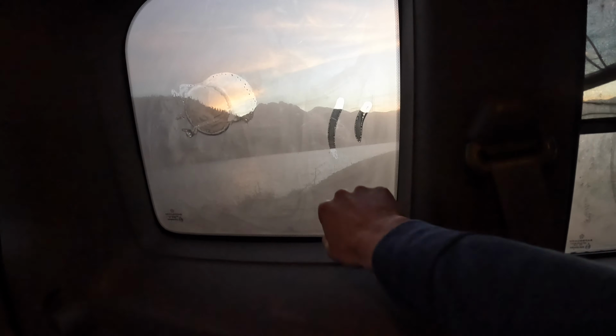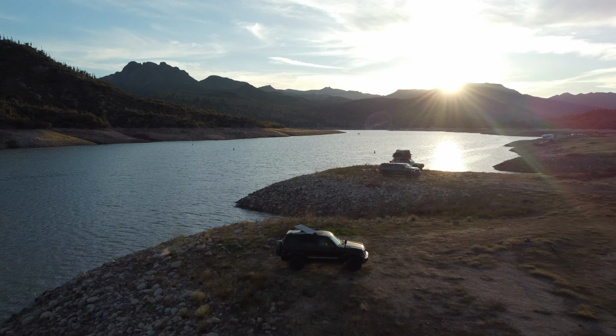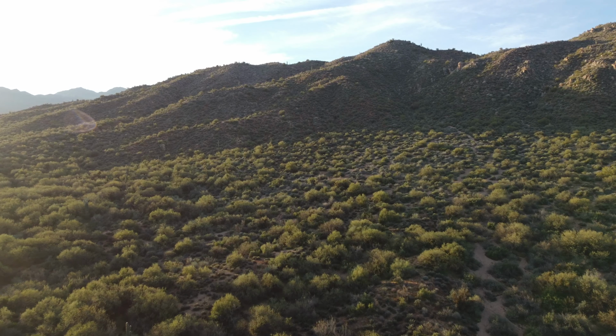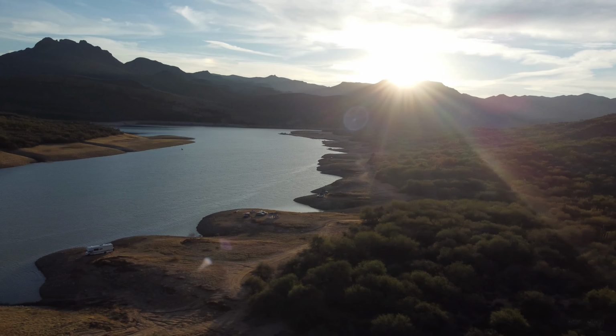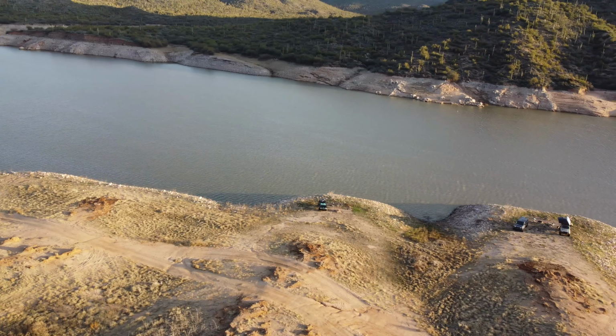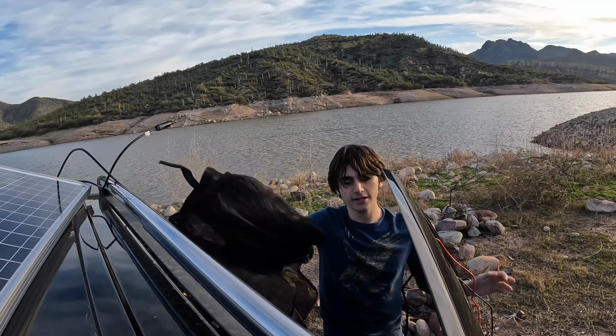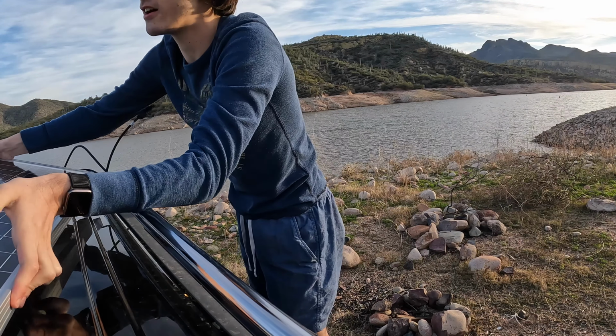The sun is rising and there's condensation all in the windows, so you can't see out that well. It's almost 8 a.m., and I think we're gonna fly the drone to hopefully get some good sunrise shots. You wanna fly the drone? Okay. Panel off the roof and into the car.